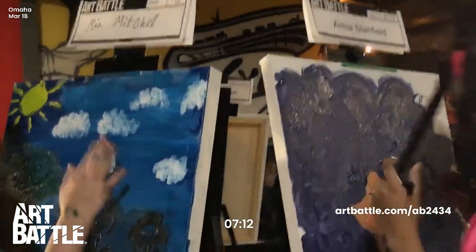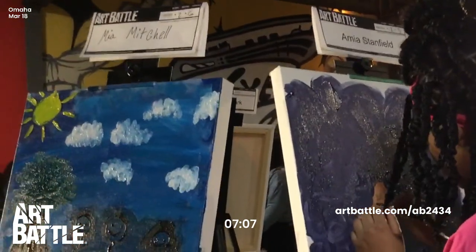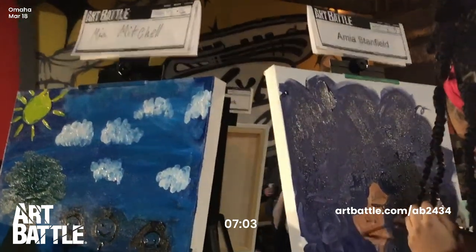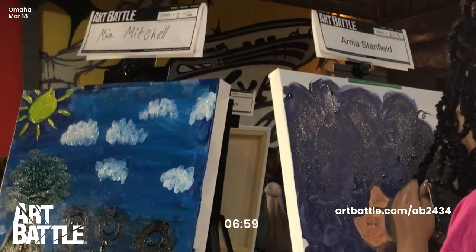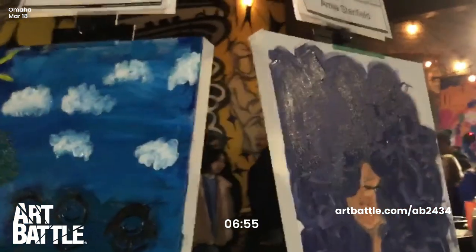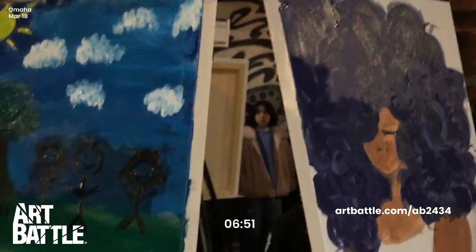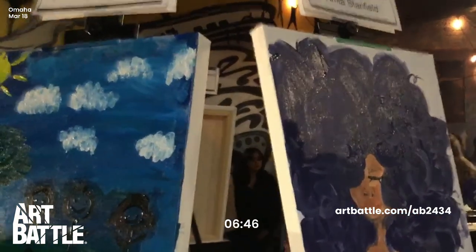Back with Amia here, and all of the shapes that we first saw her establishing on our first go-round of the easels are now really making themselves apparent. And we can see that Amia is working on a portrait here. And the portrait is very obscured by this luscious hair. And we can see that the face is just kind of peeking through this cloud of hair.